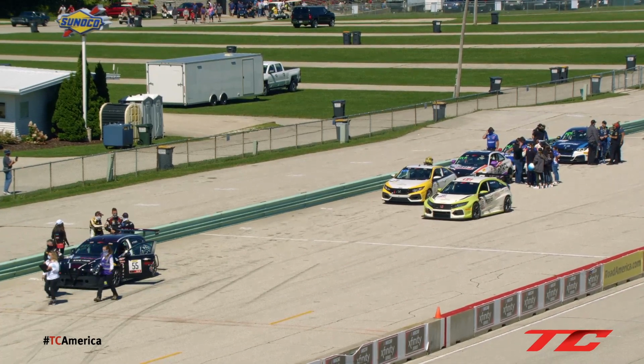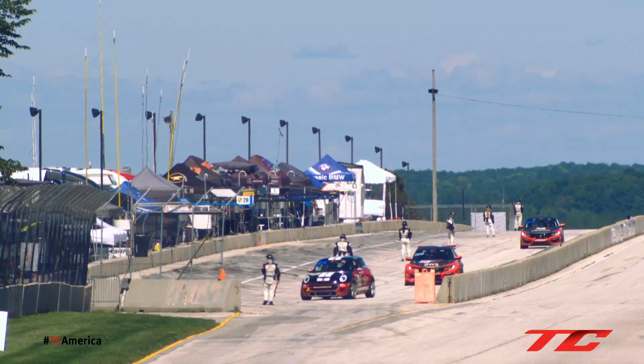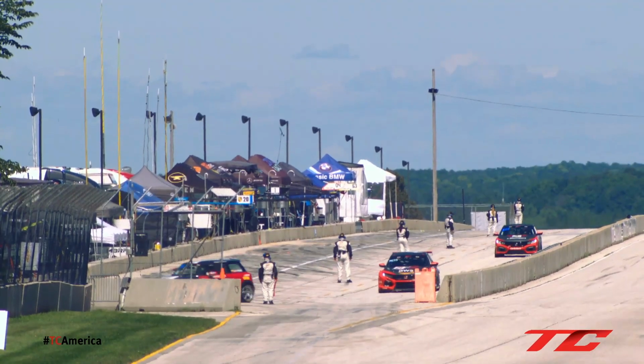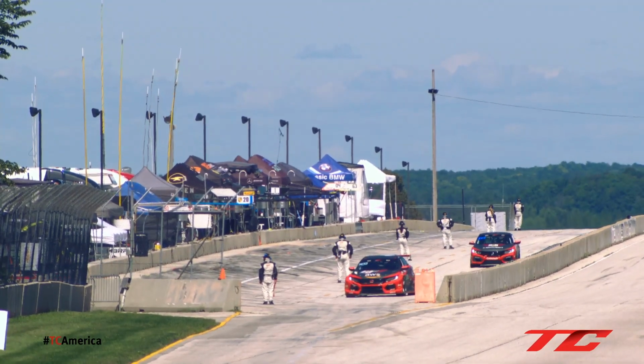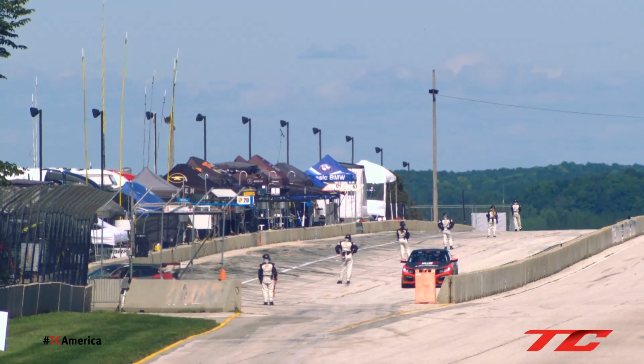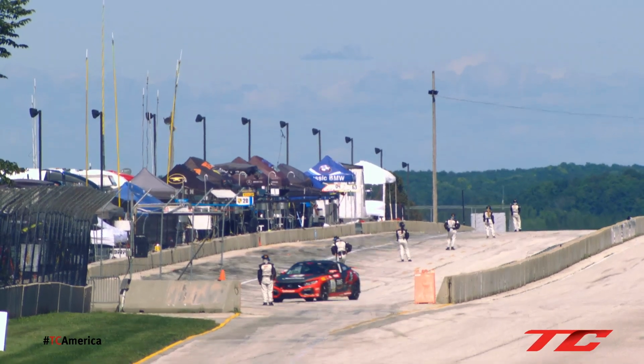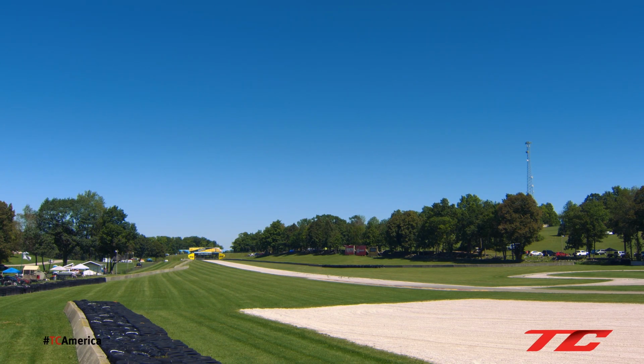Yeah, and then we see Jim Jordan walking down pit lane with a lot of happy clients. He's the series manager for the touring car classes, so he does a tremendous job. He does. Enthusiastic and really understands the business. Yeah, he does it well, no question about that. Wow, what a story here we saw today. What a race.